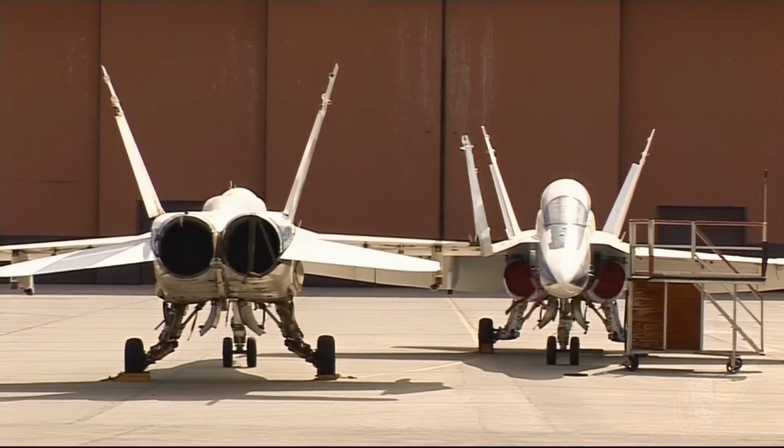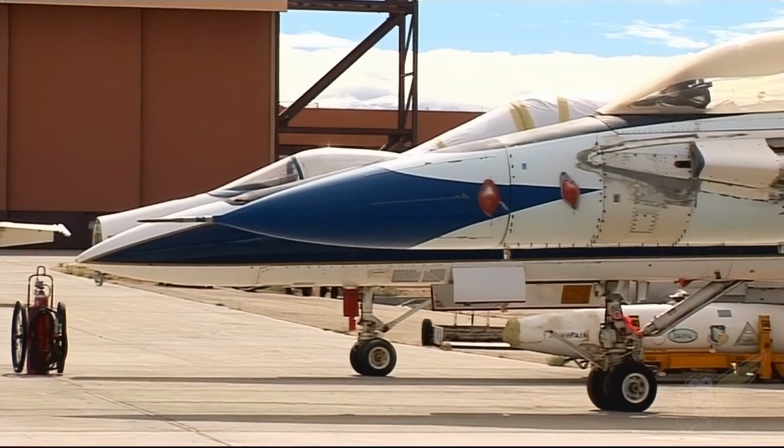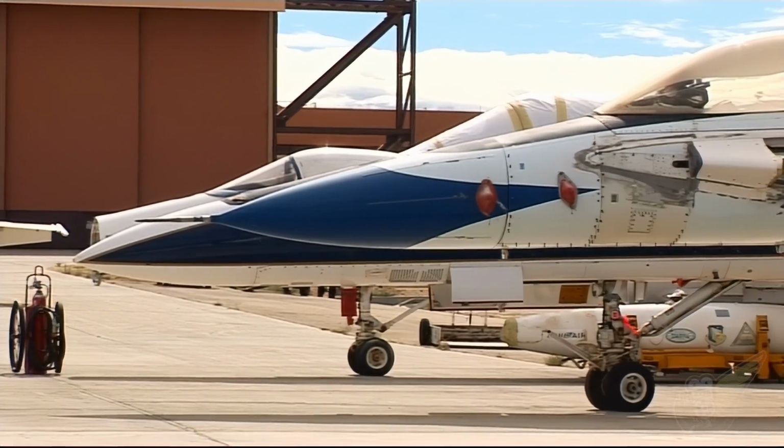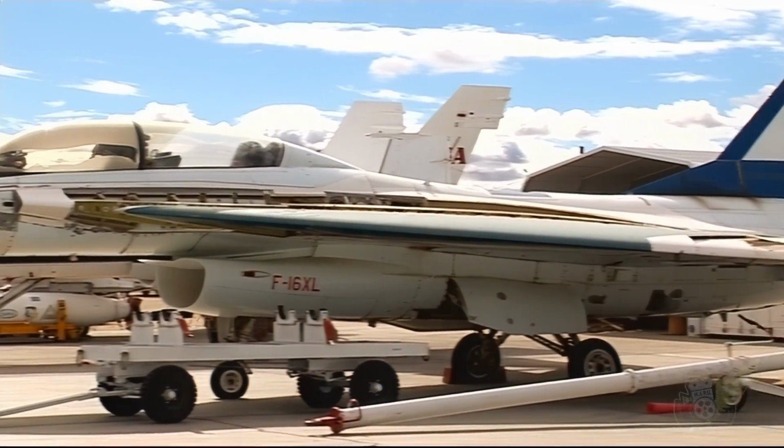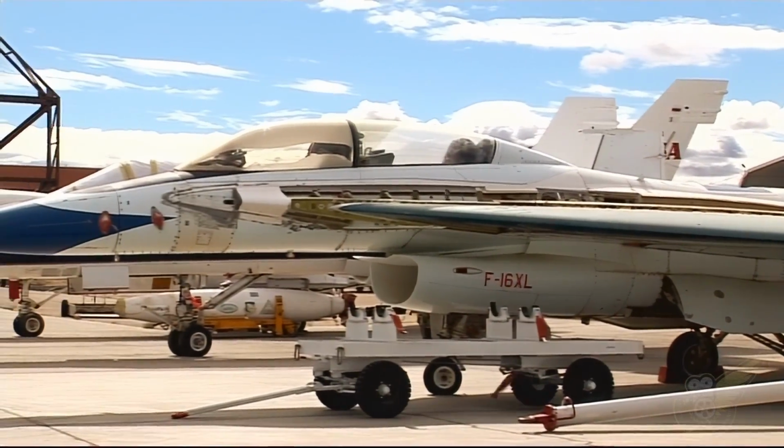On the ground, there are some reminders of Edwards' role as the Air Force Flight Test Centre. Parked on the apron, a lineup of experimental aircraft, including an F-16 with a delta wing.